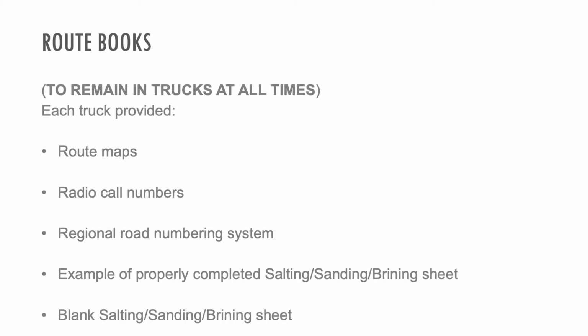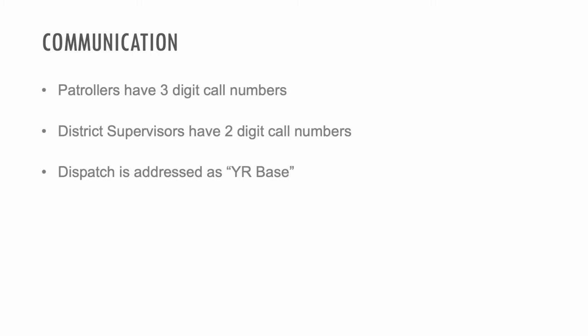Route books. Route books are to remain in the trucks at all times. Each truck has a route book that includes route maps, radio call numbers, regional road numbering system, example of properly completed salting, sanding, brining sheets, and a copy of a blank salting, sanding, brining sheet for reference. Communication. Patrollers have 3-digit call numbers. District supervisors have 2-digit call numbers. Dispatch is addressed as wire base.